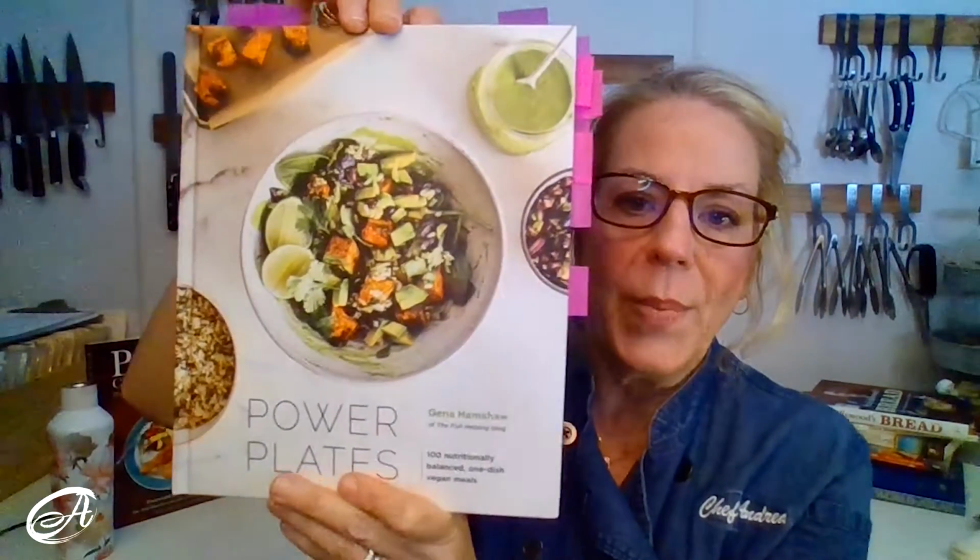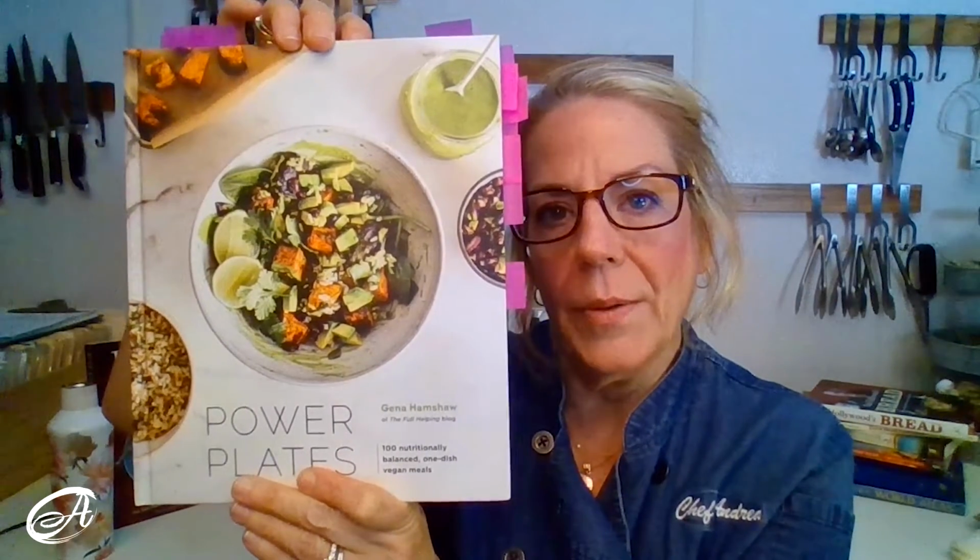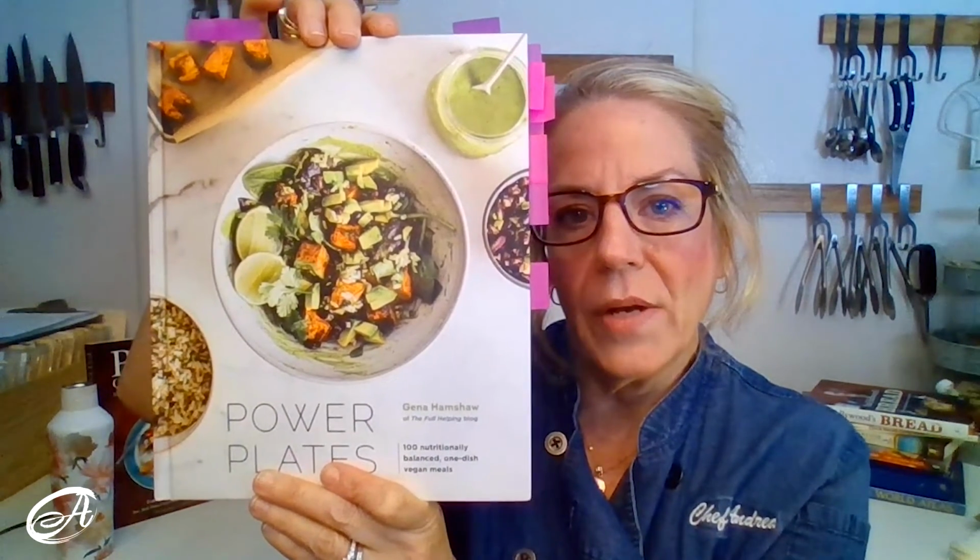And this book, Power Plates, came to me at a pretty pinnacle time. So I bought this book in Asheville, North Carolina. I was up there visiting my mom, and a friend of ours, Paula, was with us, and we went to Malaprop's bookshop, which anybody who knows downtown Asheville knows the amazing Malaprop's.